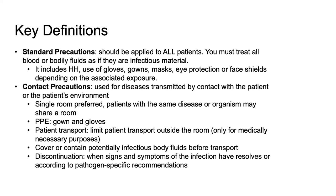The transport, limit patient transport outside of the room only for medically necessary purposes. Cover or contain potentially infectious body fluids before that transport. And then discontinuation, when signs and symptoms of the infection have resolved or according to pathogen-specific recommendations. And your discontinuation practices are going to depend on what your specific facility policies recommend.